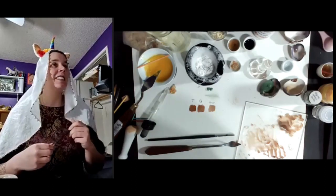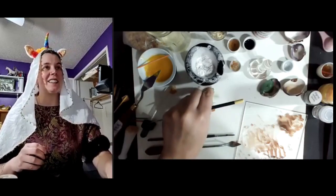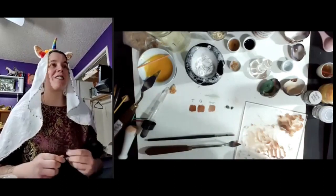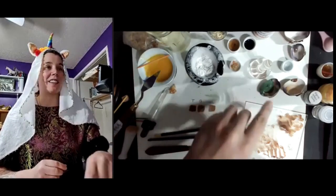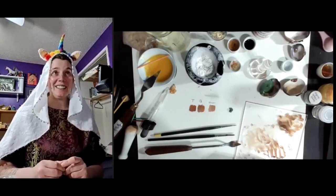Go ahead. You were talking about the green that was in this shell just a little bit. What exactly did you use on that? That is a rock called Terra Vert, literally green earth. It is a green rock found in Italy. This one is an Italian one, so it's literally just a green rock found in Italy.